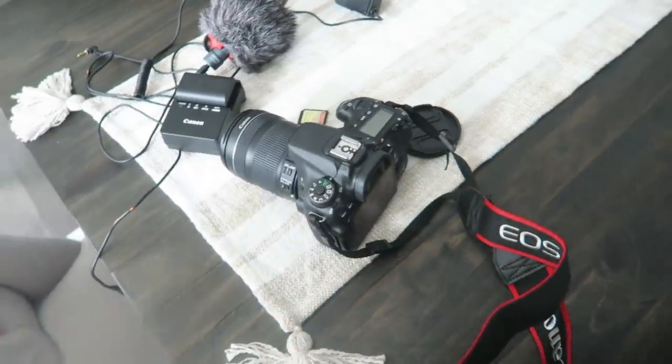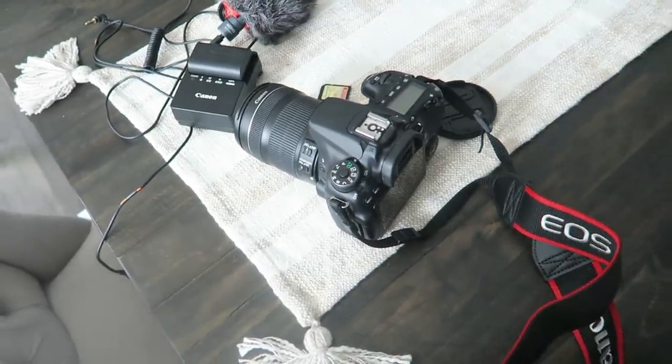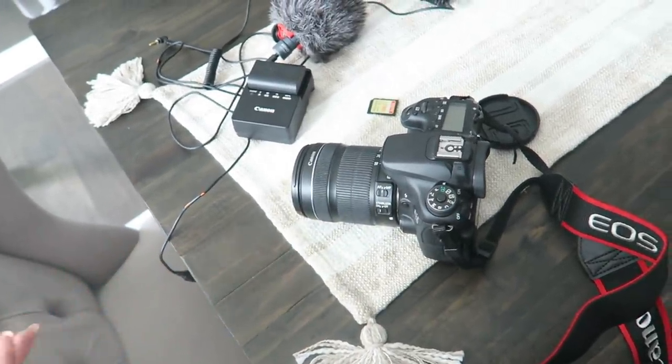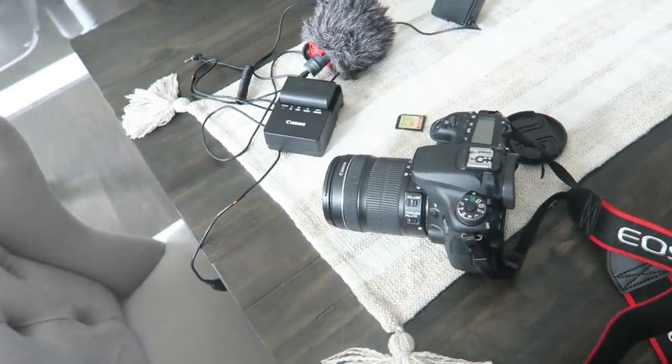I also don't know how much it would cost and would it even be worth me getting another camera. When I invested in this camera, it was a lot of money. I think probably total for everything with the lenses was like $1,000, and I just cannot find myself to do that again.